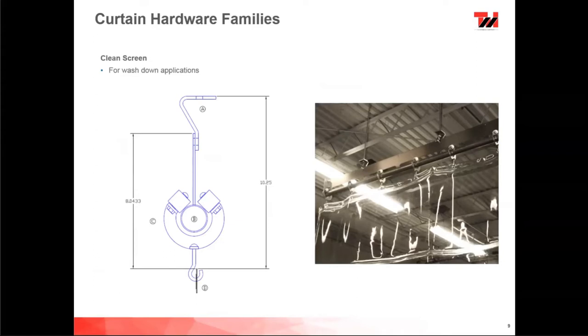Some of the services that we offer with this, you'd have to specify it, but we will weld all the butts where the tracks come together. And again, this is custom ordered as well. This is one of the stainless steel items that we order to your job specifications.